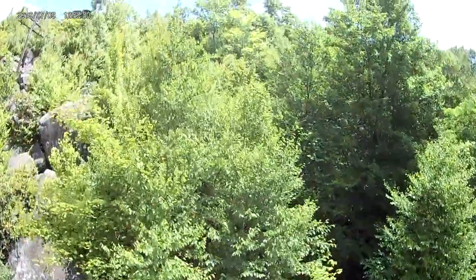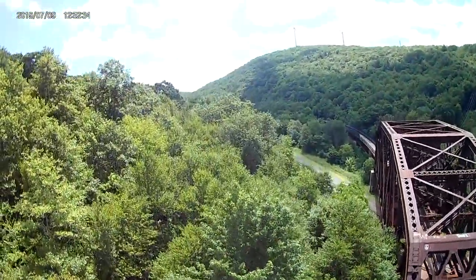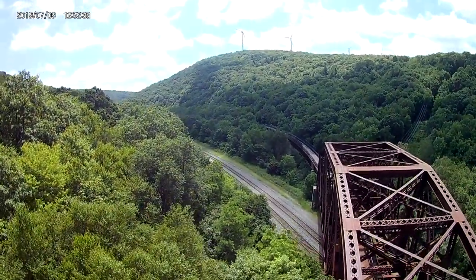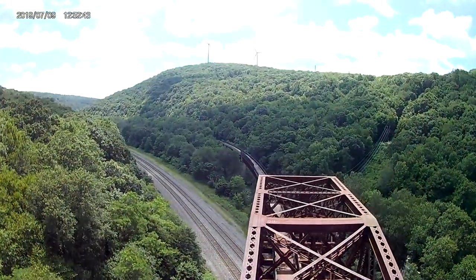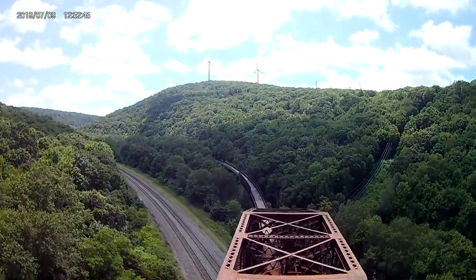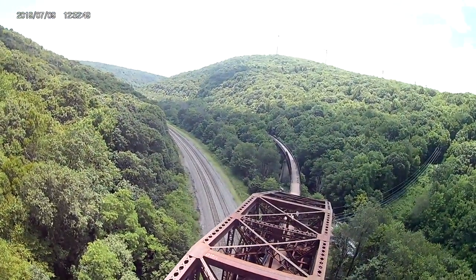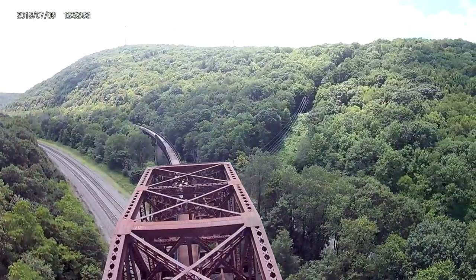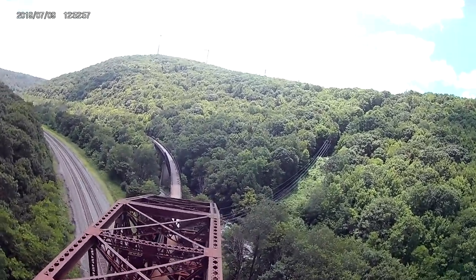I decided to take a bicycle ride one day on the Great Allegheny Passage on a beautiful day in July. The footage you were watching was taped on July 9th, 2019. What you were looking at is the Keystone Viaduct, which was part of the Western Maryland Railroad. Also, you can see it passes over the current CSX Railroad.